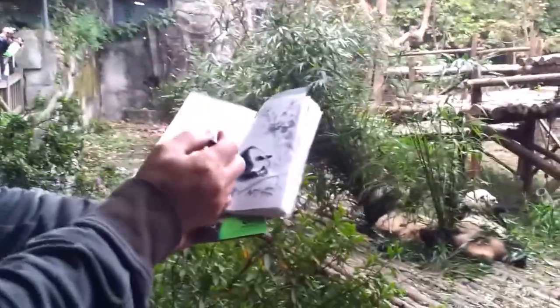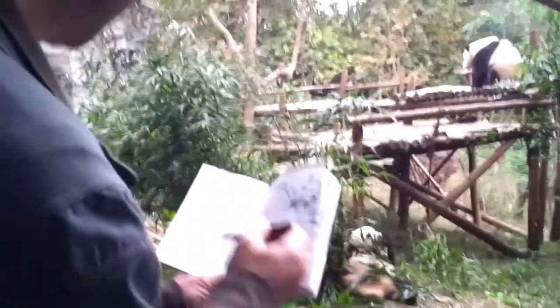Hello everyone, I'm Henry Lee. Now we are at Chengdu, the giant panda base. You can see there are some pandas here having breakfast. I'm going to do a sketch.